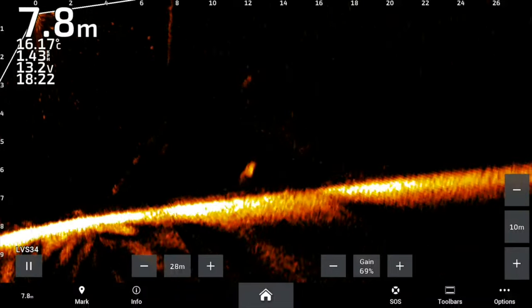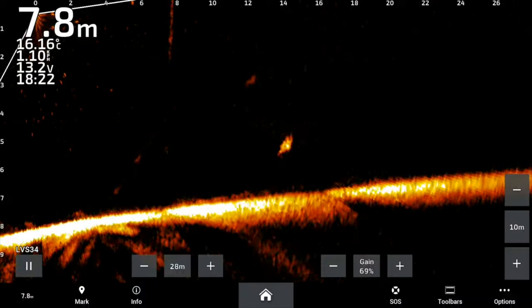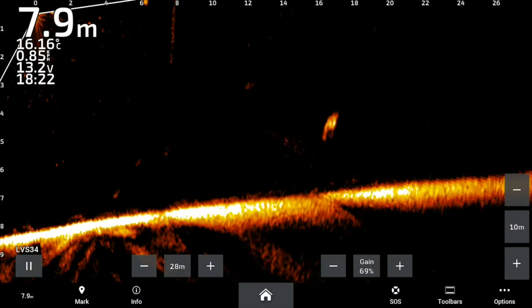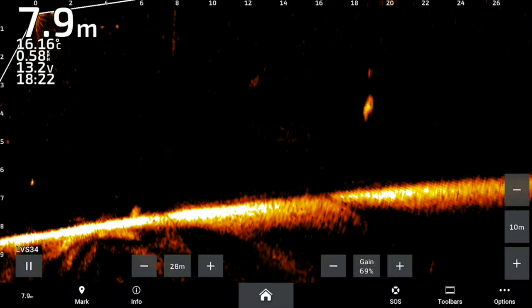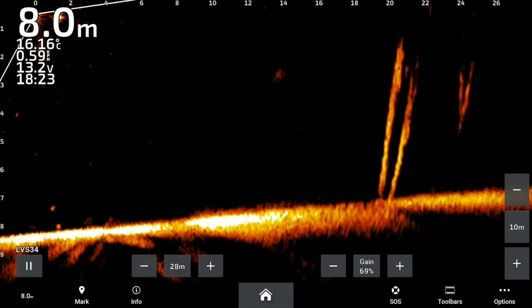From the bottom? The same one or different one? Straight that way. A different fish, I'd say. That's not far enough. It's alright, just let it sink. And roll now. Yeah, it's probably the same fish.